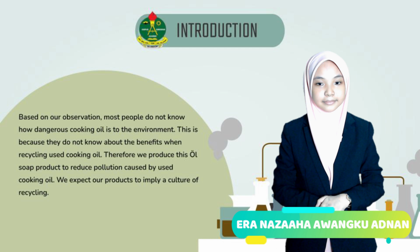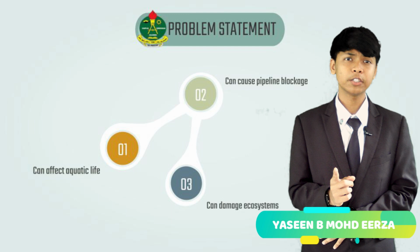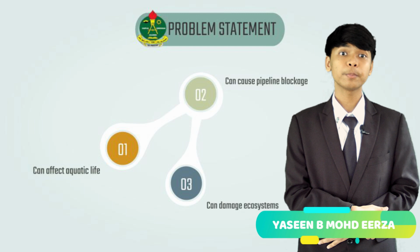The problems that led us to make this product are cooking oil can affect aquatic life. For instance, the oil that we throw into the water can prevent oxygen absorption because it is less dense than water and this would lead to death to the aquatic life. Furthermore, the disposal of used cooking oil can cause pipeline blockage because the oil will cling to the pipeline when it gets cold. The increase in the clog will prevent water from going through. Oil also can naturally interfere with the reproduction of plants and animals. This can cause massive damage to the ecosystem.